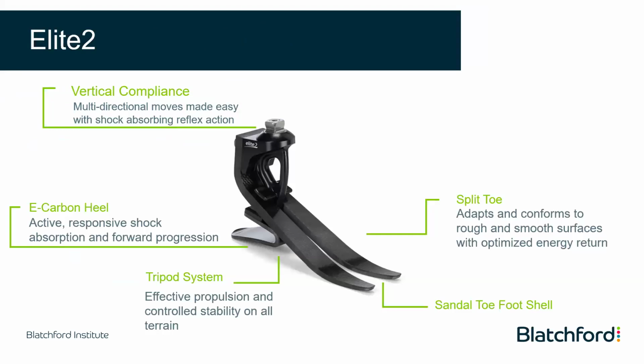Then we go into the next level as far as height goes, the Elite 2. It doesn't add that much more height, but it begins that J-spring kind of shape, where you get even more flex. And then we have a U-shaped heel spring that provides up to 11 millimeters of vertical compliance. And then the toe spring provides great ground compliance and overall propulsion forward.